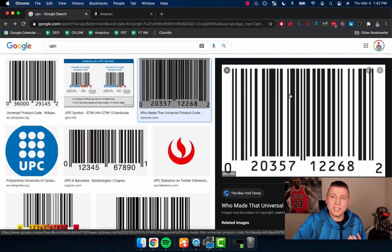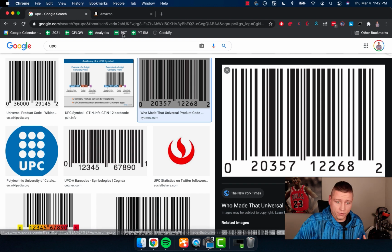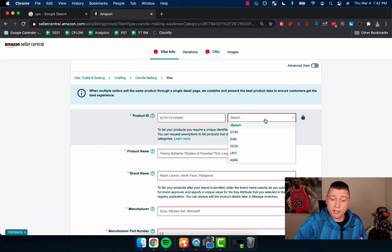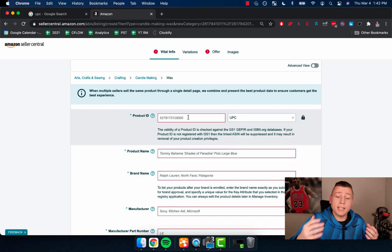So why we need a UPC for Amazon is this is what they require for us to register a product on the back end of their system. If I go over here, we can see on Amazon Seller Central, when you go to make a product, the first thing it asks for is a product ID. And we can go down and select UPC. And then we can get one of these UPCs, which I'll show you exactly how to get the best deal in the safest manner. Then you plug that UPC in here to make sure Amazon knows it's a real product. If you don't have a UPC, then you cannot list your product on Amazon. This is like their barrier of entry, to be like, hey, they have a real product. It's good to go here.